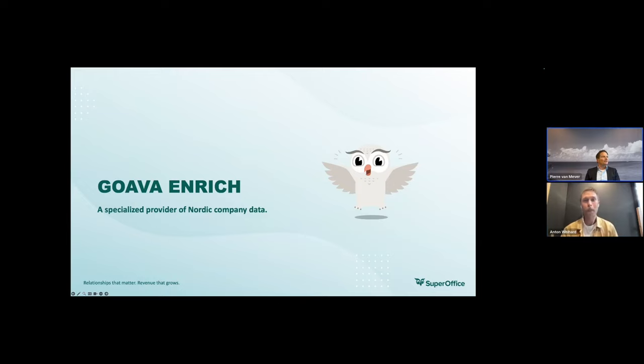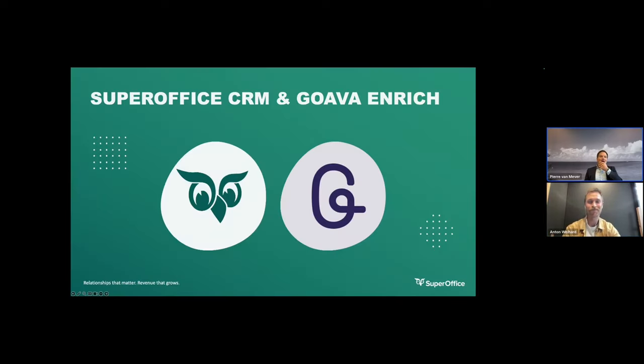Yeah, basically. So in combination with SuperOffice and the Goava tools, our SuperOffice users are always one step ahead. So basically, you would say Goava Enrich or Goava Discover is the answer, right? Exactly. Okay. So I think it would be interesting to introduce Goava. Would it be possible that you show us in detail how Goava Enrich is working? I'll be happy to. Great.